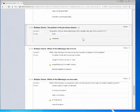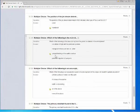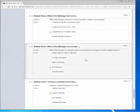The position of the jet stream you determined in the previous question indicated a meridional flow, a rather high amplitude flow going more north-south rather than east-west, when you look at that big trough carved out over the Great Lakes. 25. What is the main driving force for global circulation in the atmosphere? That is the unequal heating of the Earth's surface.